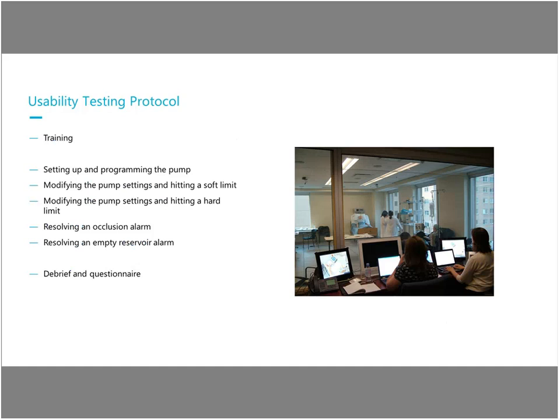So we had a total of 8 end users participate in the evaluation of the large volume infusion category. Those were 4 NICU nurses and 4 adult acute care nurses. Each participant received training on each pump immediately before working with that pump. Then they were asked to perform the basic essential tasks such as setting up an infusion on the pump, modifying infusion settings and hitting a soft limit or hitting a hard limit, resolving an occlusion alarm and an empty reservoir alarm.